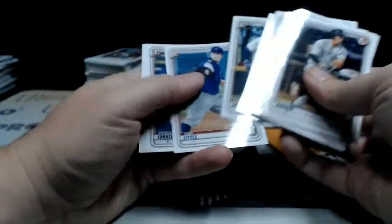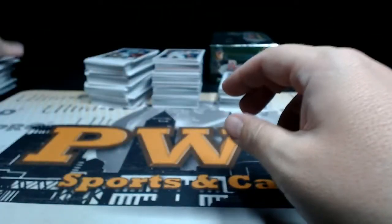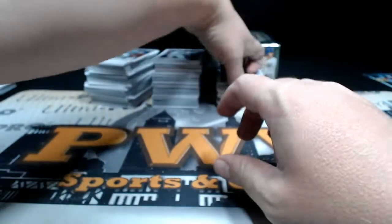Some of the cards I've seen come out of here that other people have posted, the centering on some of those cards is like, man. The one, it just looked like it was completely, I don't know. I've seen people park like that, so I can't say too much, I guess.